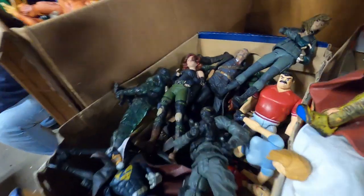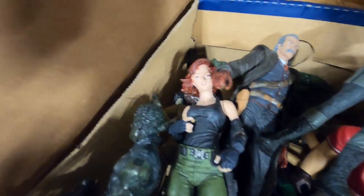Got some more action figures. Metal Gear Solid. There's Meryl, Revolver Ocelot, whatever her name was. Already have 2 bids, so probably wouldn't win those, but I'll try.